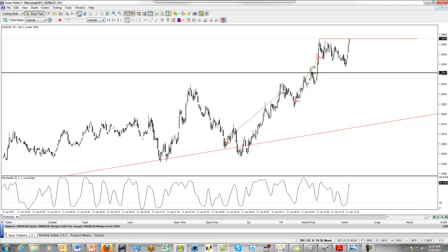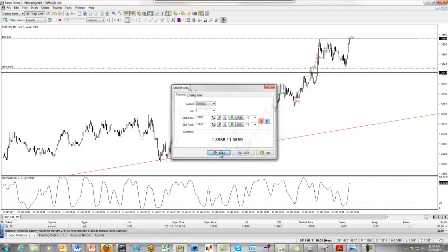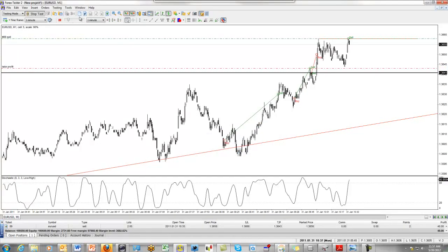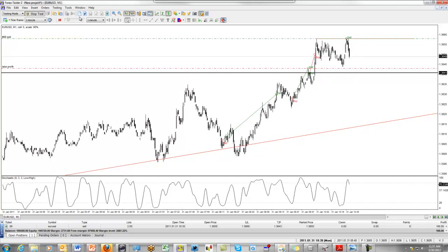Here we go. Okay, well that's looking relatively overboard. It's come up there very quickly. I know it looks super bullish at the moment, but this is what we do. We're taking a punt that there'll be a reaction off this high, and we'll just give it a go and see if we can get what we're looking for, really.